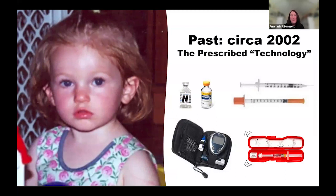I think many of you know I have a personal connection to type 1 diabetes. Our daughter Cassidy was diagnosed with type 1 diabetes in 2002. And I know this looks like clinical care, but I'm going to connect this to screening in just a moment.